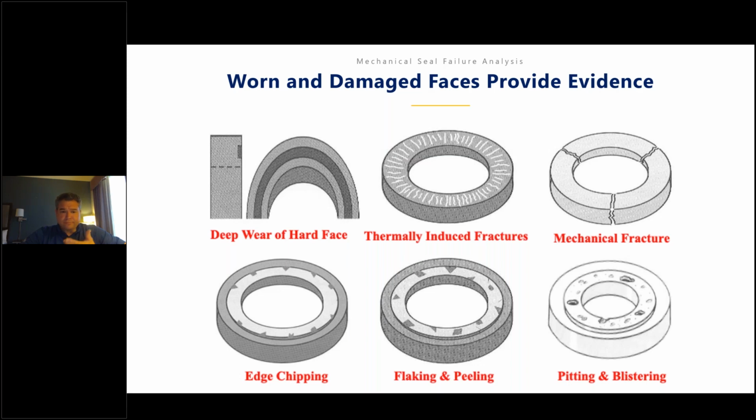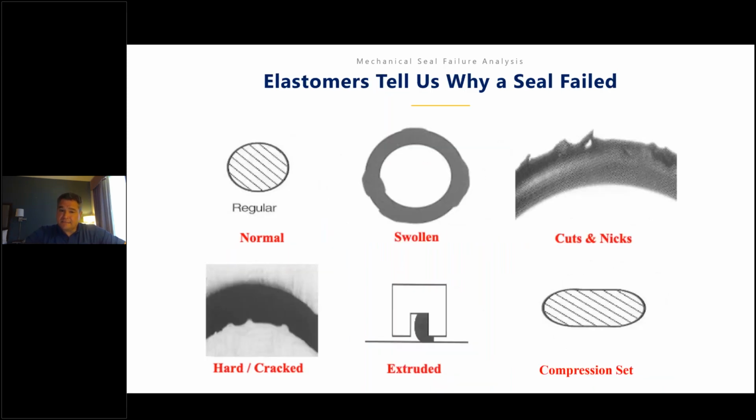So more evidence of edge chipping or flaking, peeling, thermally induced fractures, mechanical fractures. All of this is evident anytime we have a component that is making contact, a bearing, a seal, such like that. The evidence is all over the place. So those are opportunities for us. So if you're not tracking this kind of information, you're missing opportunities to really quantify where the issues are, and make adjustments to improve reliability. Elastomers are also another area that can, from the static standpoint, fail.